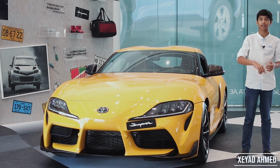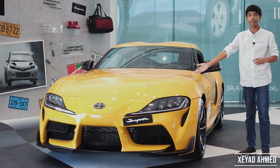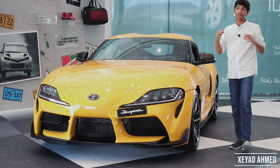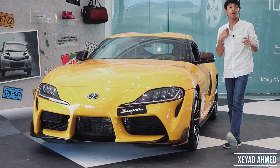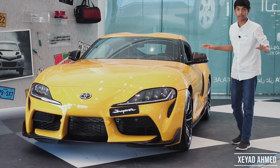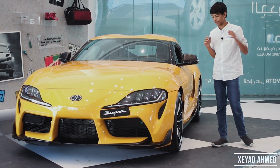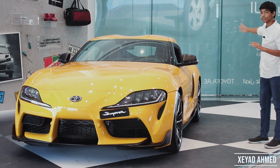So just imagine, you hit the track, your friend has his A80 Supra with 6 gears, and you have 8 gears, so you're much faster than him. Are you? Because, just like every other Japanese car, the Supra is limited to only 250 kilometers an hour. But there are third-party gadgets which can remove the speed limiter, so you can go up to 300 plus kilometers an hour, and that is pretty fast. All right, this car is amazing, striking, but let's go check out the rear of the car.